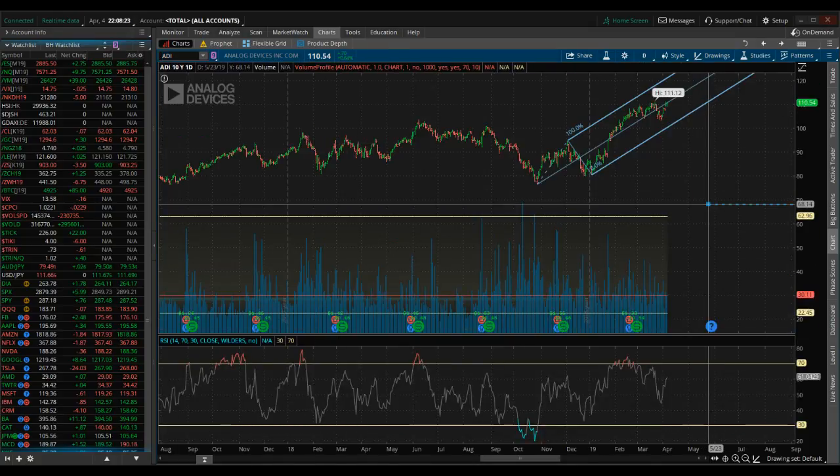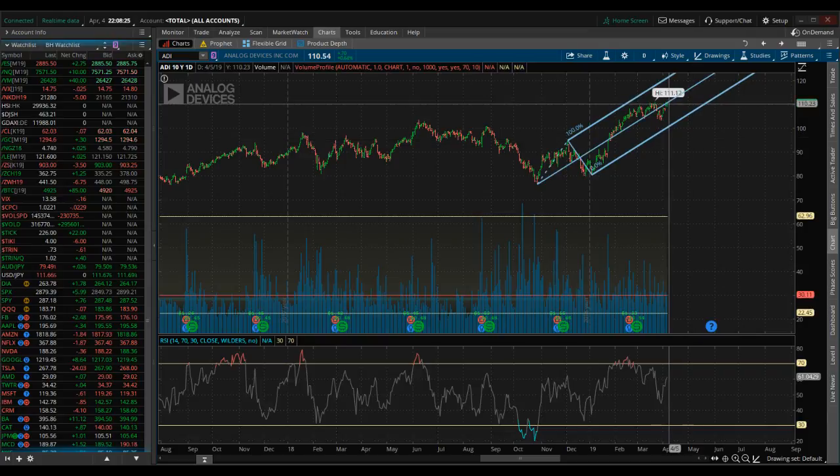And then ADI, Analog Devices, still there, right? Still hanging out at the median of the pitchfork. So just look for a break of that previous bar, and then another push to the upside. See how it works on that pitchfork to the upside.